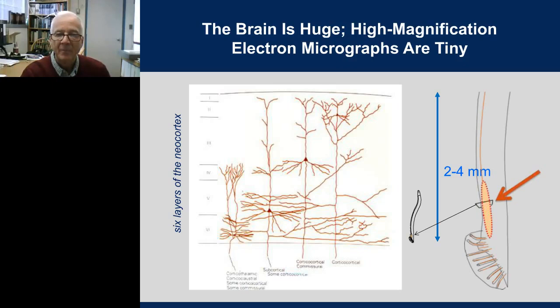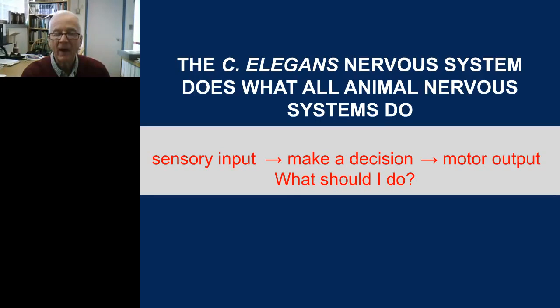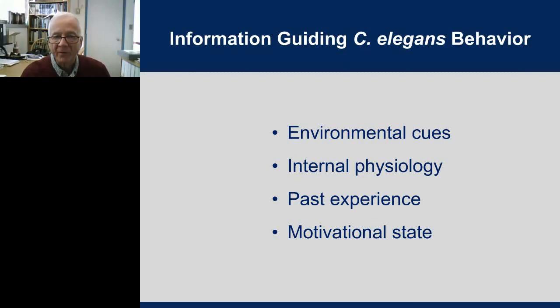So one might reasonably ask, given the tiny size of the worm and the small number of neurons in its nervous system, can this possibly be a reasonable model for understanding something like our brain? In fact, C. elegans is a very typical animal, and its nervous system does what all animal nervous systems do. It takes sensory input from the environment. It evaluates that information to make a decision, and the worm has to decide, what should I do? And then finally, having made that decision, it has to execute the motor program for that output, whether locomotion or turning or mating. So this is what all nervous systems do. They are input-output devices which make computations.